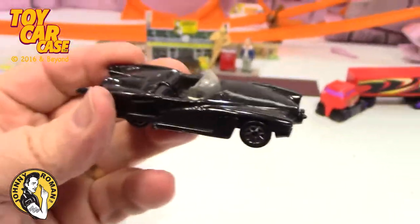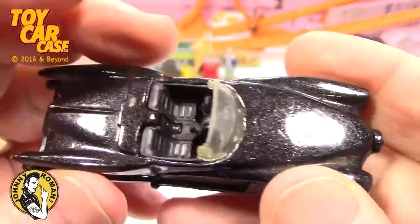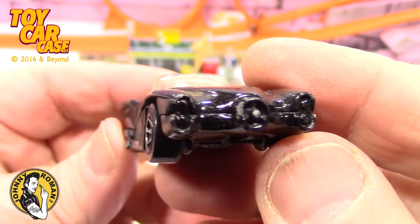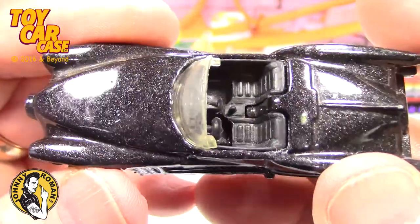Are you ready to get into all this stuff? I'm a little flabbergasted. It's a little cold in the studio today. You know, rainy, coldy day here in Chicago. But look at this baby. Isn't this cool? I remember this in blue, but this one's all black.